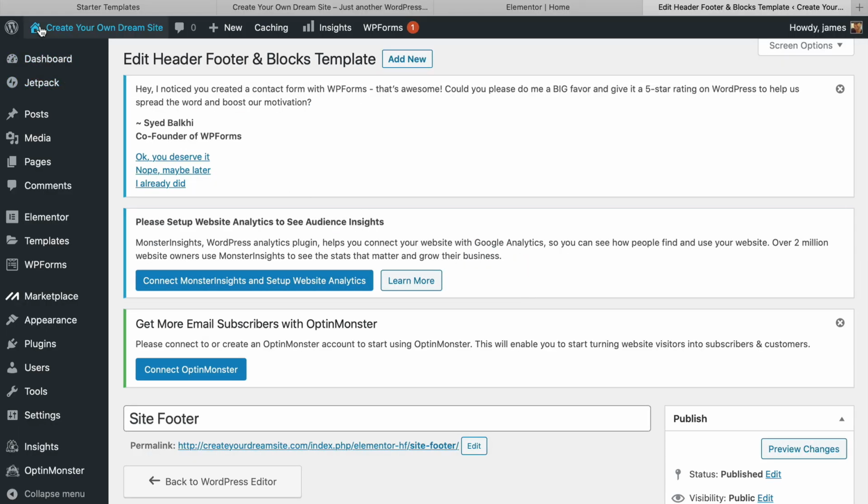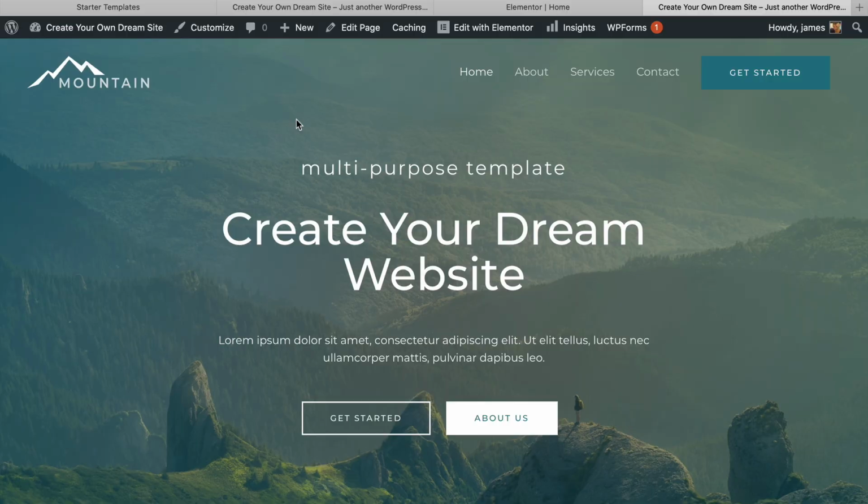Then we can head back, click the 3 lines, then exit to Dashboard. Okay, so next, head up here to the little home and click Visit Site. So now you know how to edit the header and the footer area. Now, what if you wanted to add a new page? For example, a product page.